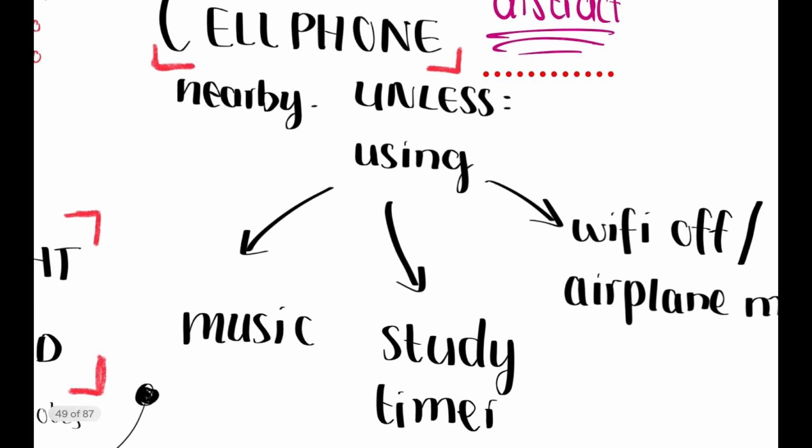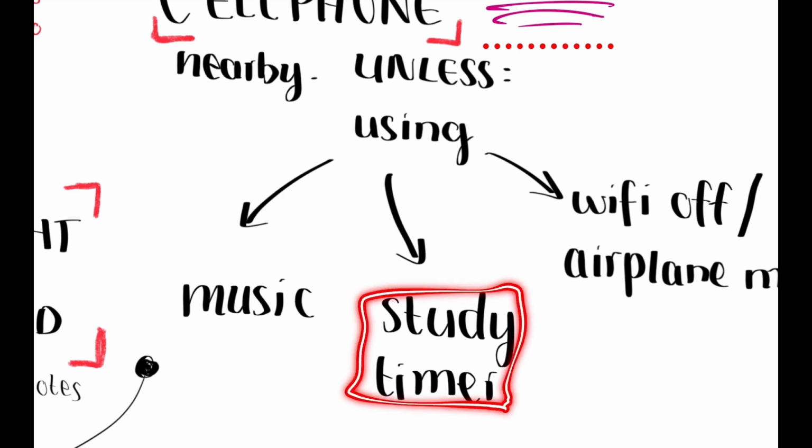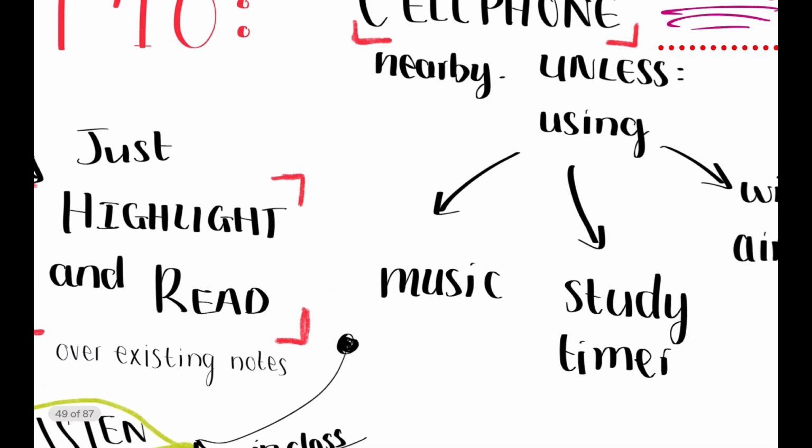All right, you can also use your cell phone as a study timer. That might be very useful to you. And then you can count how long it is until you need to have a break, etc. And again, of course, you might want to listen to music on your cell phone. The types of music we have already discussed.